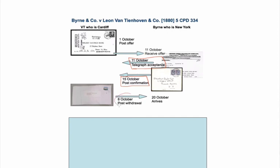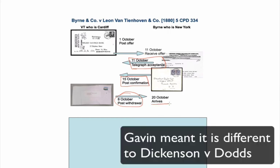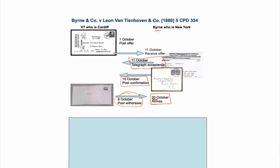It probably occurs on the 11th, so acceptance occurs here. The issue is, what's the status of the offer given the withdrawal was on the 8th? And the difference in Byrne and Leon Van Tienhoven from Hyde and Wrench is the communication. It doesn't arrive until the 20th. So from Byrne's perspective, the offer is still on the table at both the 11th and the 15th, which means that in this case, the acceptance is valid. The acceptance here is valid, and we actually have a contract. We have a contract because the revocation wasn't communicated in time to beat the acceptance. And that was a very different situation from what we saw in Dickinson and Dodds.